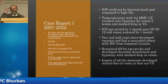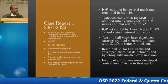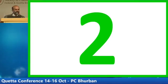And it was the initial phase of using antimetabolites, and a lot of hypotony used to occur. So he developed hypotony, and for the first 2 weeks, the VA dropped from 6/6 to counting fingers. But luckily, it settled with plasma injections, with patching, and all the measures, with AC formations 2-3 times in one eye. And he recovered good VA and became 6/9 again. But he did not go for other eye surgery because of that bitter experience.